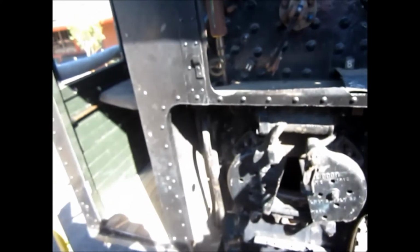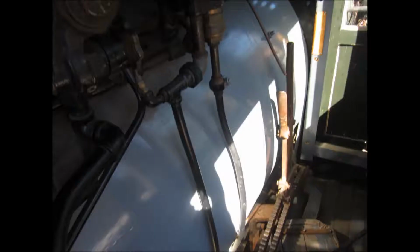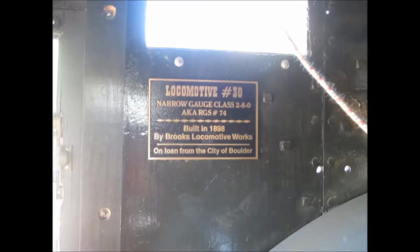It has a weird style of cab where the firebox door is not on the cab floor. A few smaller narrow gauge and standard gauge engines have this feature, though it's too small to have any seats for the crew. Eventually, the engine became Rio Grande Southern number 74 as mentioned on this plate. And you can even ring the bell on this locomotive.